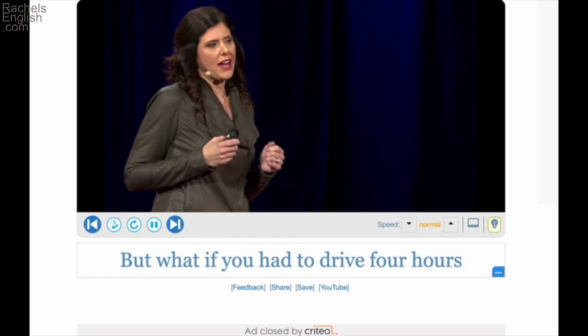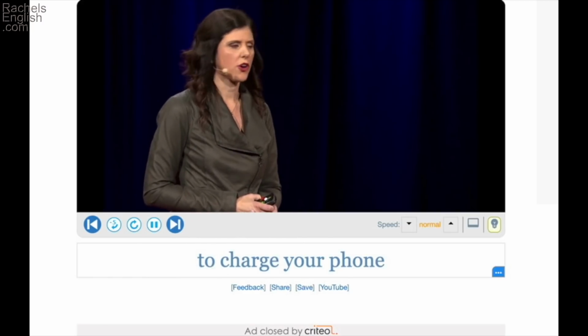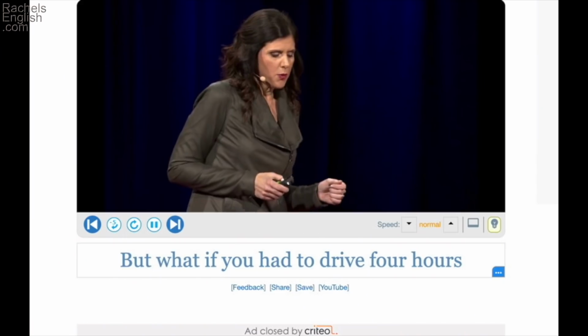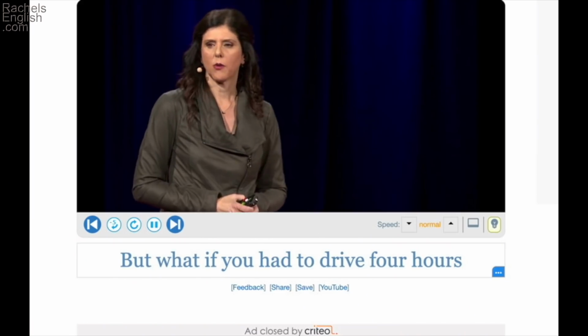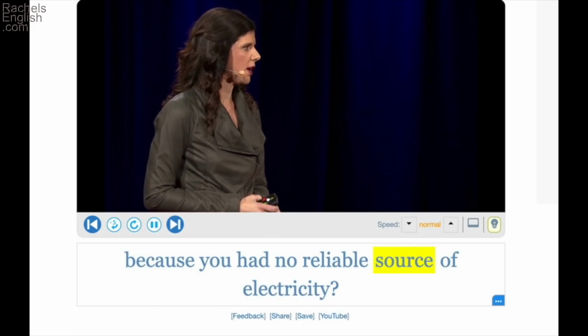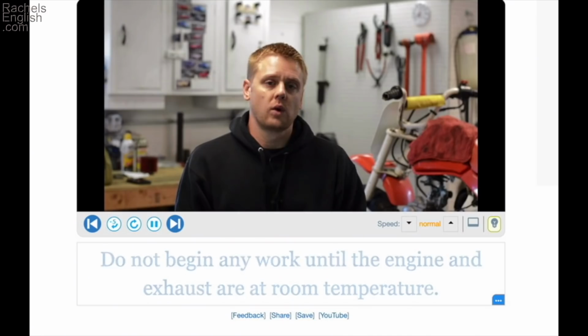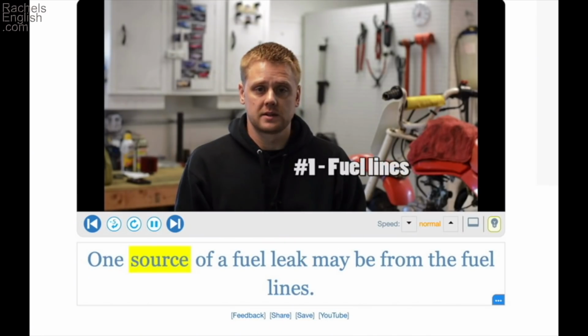But what if you had to drive 4 hours to charge your phone because you had no reliable source of electricity? Source of energy. An outlet that provides the electricity needed. Here's another example. One source of a fuel leak may be from the fuel lines.